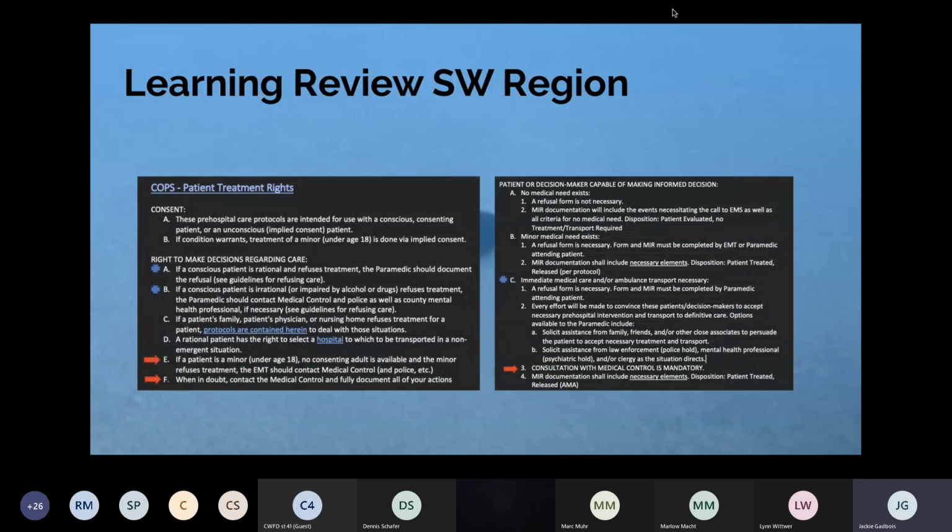Here are our patient treatment rights. We break it down to, on the left-hand side, what consent means, and then the right to make decisions regarding care. If the patient is conscious and rational and refuses treatment, you should document a refusal. If the patient is irrational and refuses treatment, you should contact medical control or potentially a mental health provider.